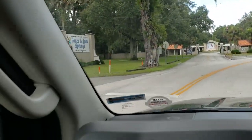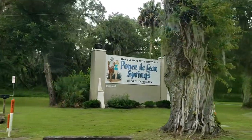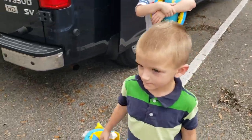Wow, look at this place. Where do we go, straight? We're at Ponce de Leon Springs. Okay, we ready, guys? Are we all awake? That was quite a drive to get here, Ben.